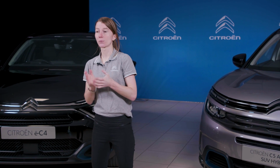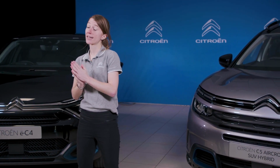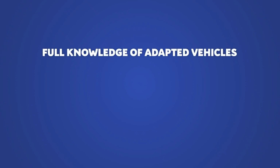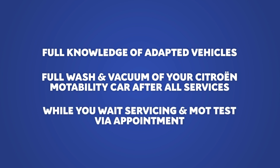Our premier dealers will offer at least 2 accredited, fully trained Motability sales and after-sales specialists. They have the facility to offer a full knowledge of adapted vehicles to suit bespoke mobility needs, a full wash and vacuum of your Citroen Motability car after all services, while-you-wait servicing, and MOT test by appointment for your Citroen Motability car.